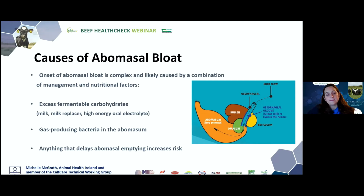Basically, it's a buildup of excessive gas in the abomasum, which can't escape, and this can be caused when the carbohydrates from milk or milk replacer are being broken down, or it can be caused by gas-producing bacteria, which are naturally present in the abomasum. These are fine in small quantities, but when they multiply rapidly, they can cause problems. Both of these can be compounded by anything that delays abomasal emptying, which is just how quickly the semi-digested food leaves the abomasum into the small intestine to be digested.